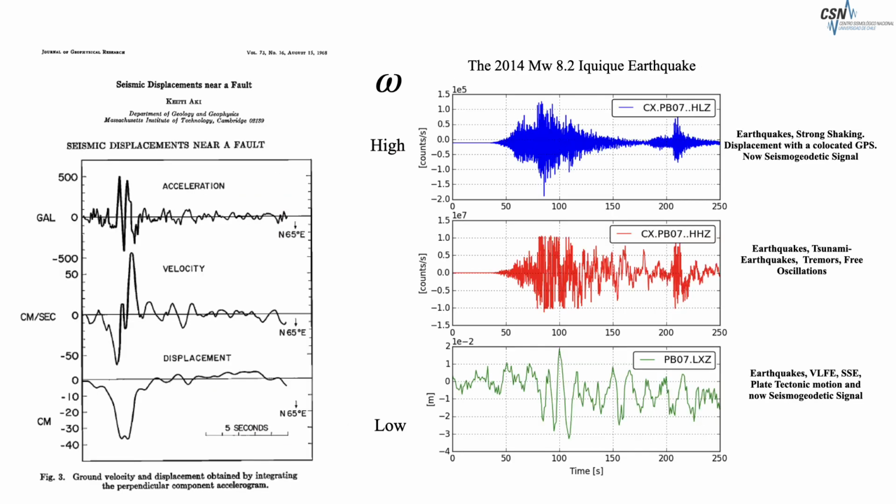So here I'm showing that this is a very old idea presented by Kanamori in a paper of 1968, where he calculated for an earthquake in California, from the acceleration, the velocity and displacement. So the same thing we can observe. In this case, these three quantities are measured by our strong motion sensors, our broadband sensors, and our GPS sensors.